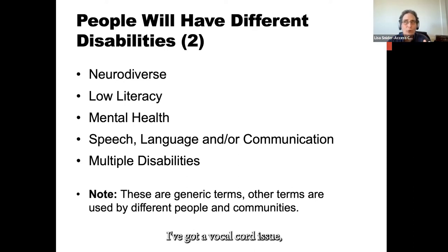And even though I've got a vocal cord issue, which is kind of funny and ironic, some people don't have speech. Some people have very limited speech, or their speech is limited because of a condition that they have. So remember that if you're ever developing something that uses speech, have a different option, because not everybody has a voice.